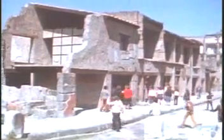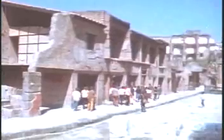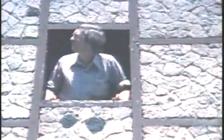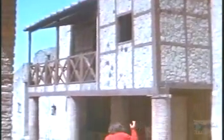This is a street in Herculaneum, another town that was buried in the volcanic eruptions of 79 AD. Smaller towns, such as Herculaneum, offered accommodation that was more comfortable than the unsafe garrets of Rome. Houses like this one probably belonged to a wealthy merchant or businessman. But the architect must have been far ahead of his time, for no one before had used timber framing.